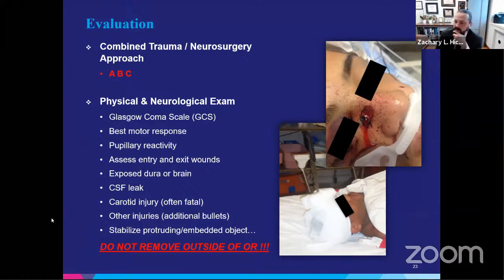But we want to evaluate their Glasgow Coma Scale. The best motor response in particular is very important in a severe head injury because that's just as predictive as the overall GCS. Pupillary reactivity, assess the entry and exit wounds, look to see if they have exposed brain or CSF leak. If you have a carotid injury, that's often going to be fatal, but we want to make sure they don't have bullet injuries to the neck as well.